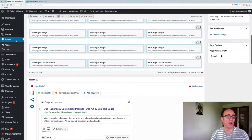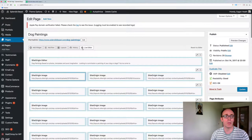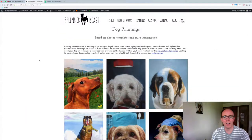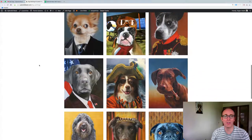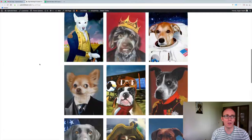I went into WordPress pages, I added a new one, and I built out a new one. So here's what the dog painting page I made looks like, right? And you can see it has examples of dog paintings. A couple things to call out.